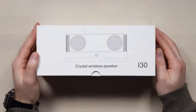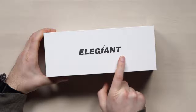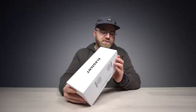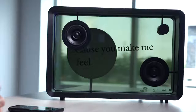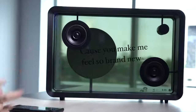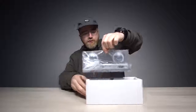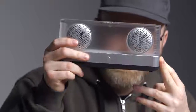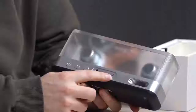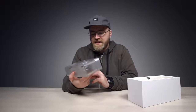Crystal wireless speaker. Elegiant. It's a Bluetooth speaker. It's actually see-through. This isn't the first time I've looked at a translucent speaker, and it's one of the coolest things I've ever looked at on this desk. Ooh, it has a texture to it, like the glass you would have on a shower stall or something. Auxiliary in as well. Also a bass port on it. So hopefully the sound is pretty good.